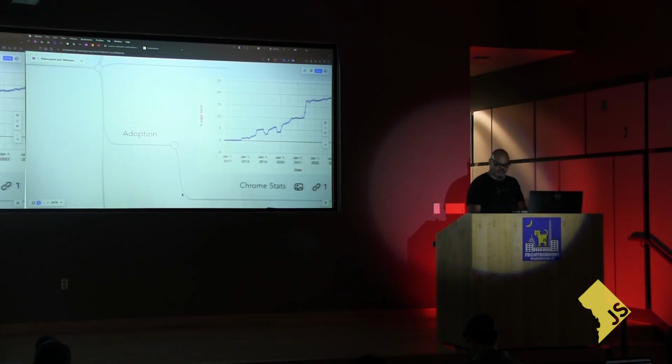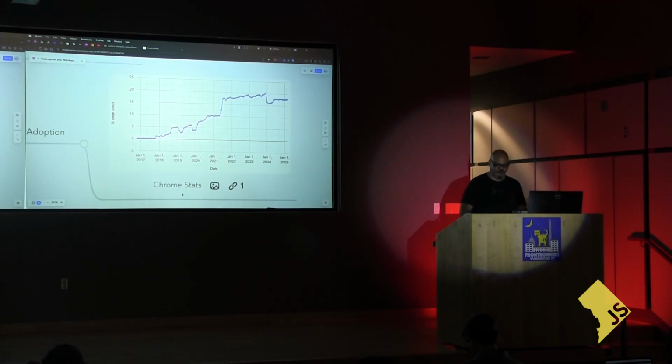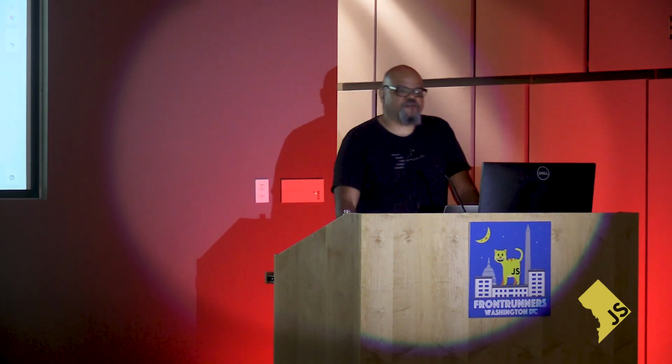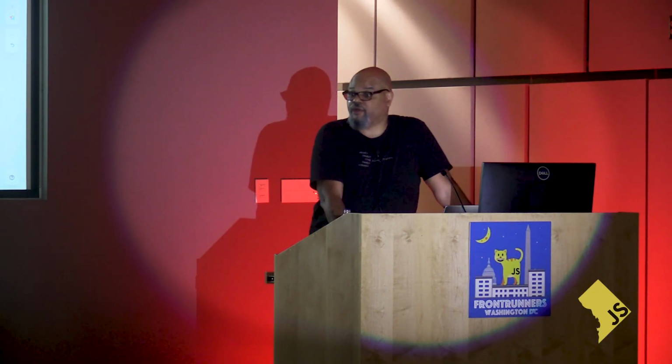Okay, so adoption. This is pretty useful. I don't know what happened at the beginning of 2024, but anyway, this is the percentage of sites that actually have web components on them. This is not based on search query data or anything. If you look in the upper right-hand corner, roughly 20% of all sites on the web have some sort of web component on them.